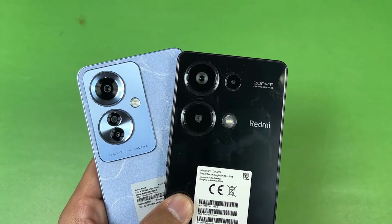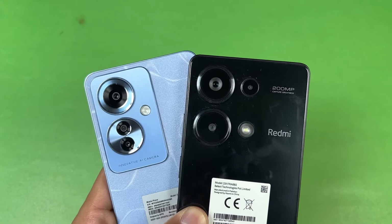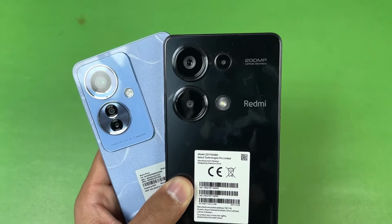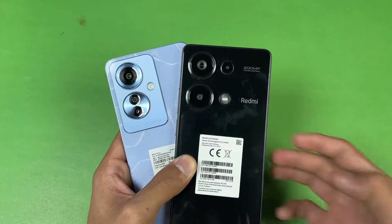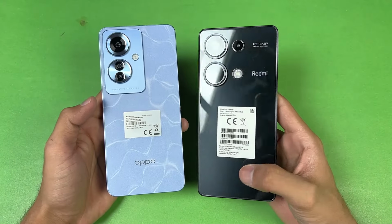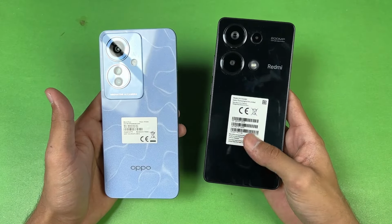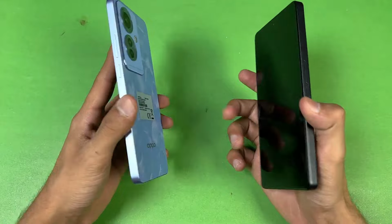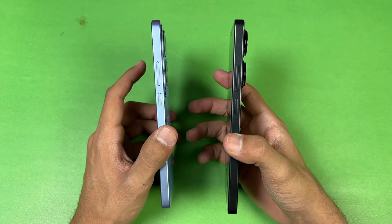On the Oppo we have a 64 megapixel main camera, while on the Redmi we have a 200 megapixel OIS main camera, and both phones also have the 8 megapixel ultra wide. We also have a 2 megapixel macro. And the back on both phones is made up of plastic. Again on the back we have a glossy finish on both phones, although you can see the fingerprints more on the Redmi because I have the black color, and the frames are also made up of plastic, and both phones also have an in-display fingerprint scanner.